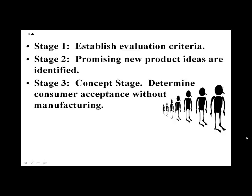Try to build something. Another word for a concept stage could be prototype. Prototypes. Build one, build quantity one, put it out there, see what customers think about it, take it to different places, take it to trade shows, see what feedback you get, good and bad. We'll talk more about that in a second.